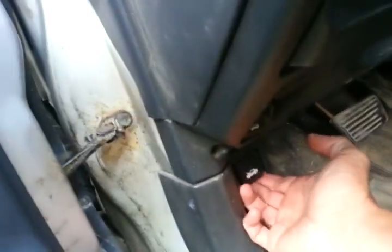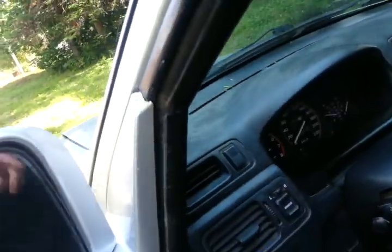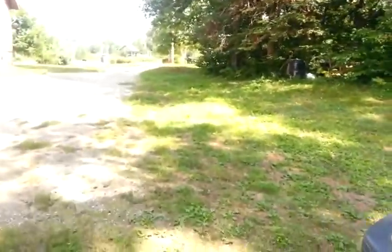I got two hood releases. What does that one do? Oh, that's for the back hatch, I guess. Yeah, there's all kinds of stuff. I'm still trying to figure out what that does. There's a couple of those.